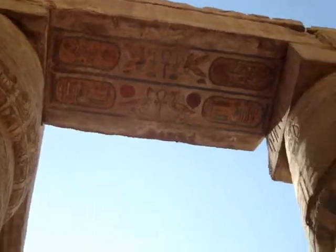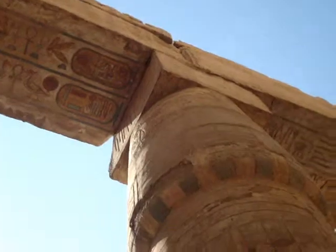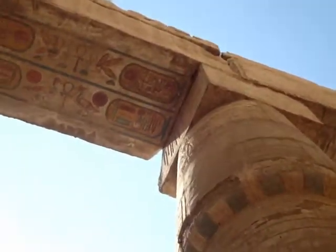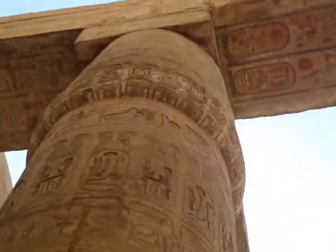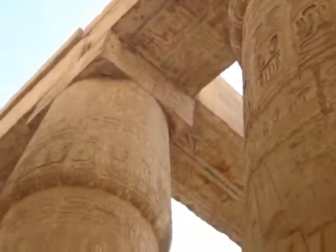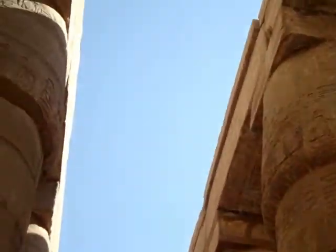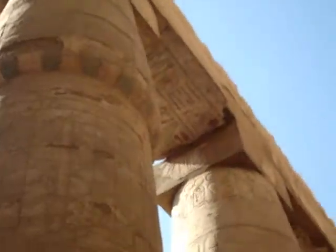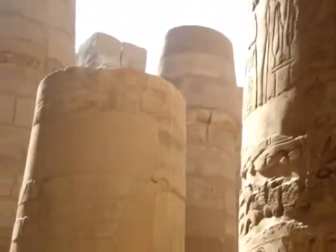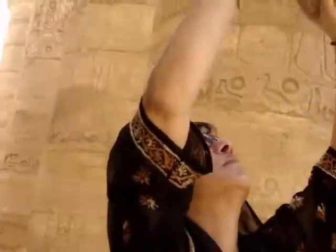If you look at the tops of the capitals of the columns, they look like papyrus flowers. Under the architecture everywhere, we can see the color is still very bright. And this is very, very fantastic to see this color. Very bright. 1400 BC, more than 3,400 years. In the sun, 55 degrees during August, and the color is still very bright.